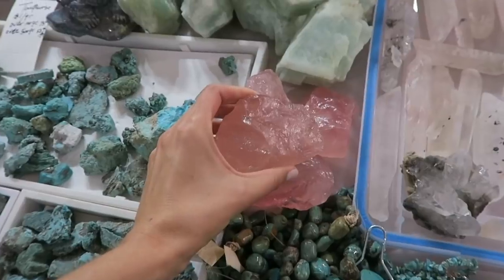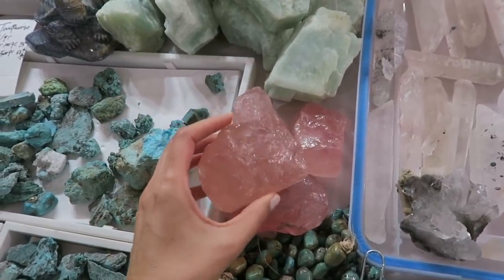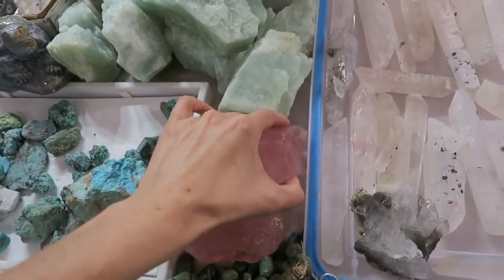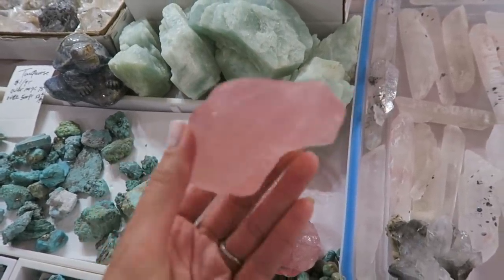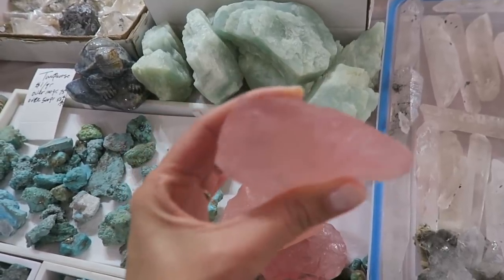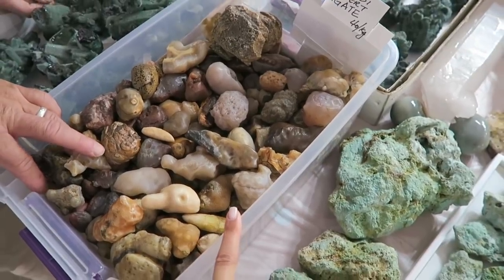Okay, so that is the one that stars the Madagascan rose quartz, top quality right here, you guys. One of these pieces costs $250 wholesale. It almost has a look of morganite. Gobi Desert agate. Yeah, look at that.